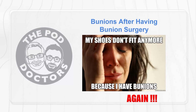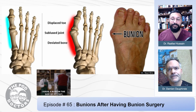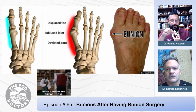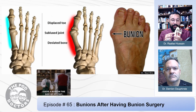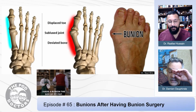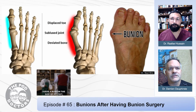So bunions after having bunion surgery, right? We already talked about what a bunion is. It's a subluxation or deviation of the bone. Your bone is drifting and your big toe is subluxing on that joint there. The surgery is to go fix all that. You're trying to correct the position of the joint. That's the goal of the surgery. And I think most bunion surgeries that fail, it's a failure of the choice of the bunionectomy. Would you agree? 100%.